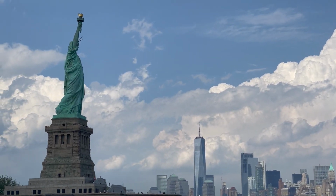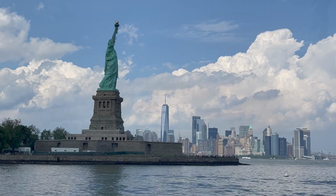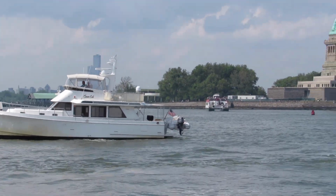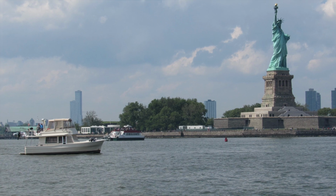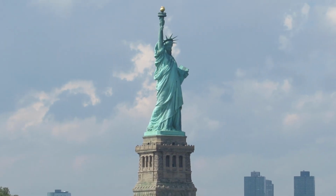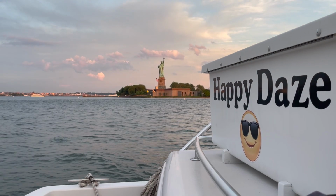The plan is to anchor behind Lady Liberty for the evening and spend a night in the harbor. But first things first, there's a couple other loop boats that came along with us, and everybody needs to take their picture in front of the Statue of Liberty. Had to get my own picture too. This is where we're going to be spending the evening.